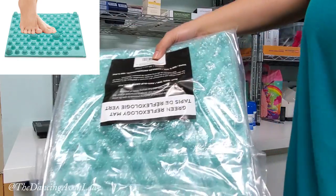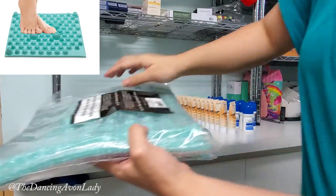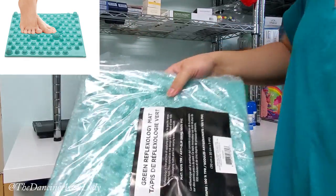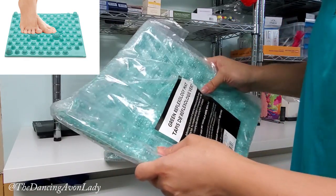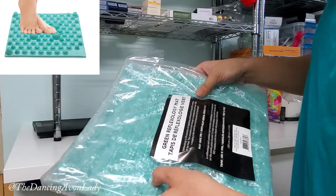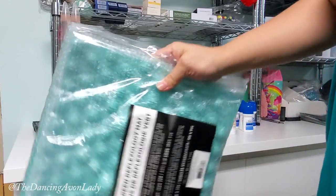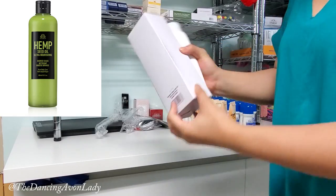These are green reflexology mats. Basically, they have little nubs here so that you can stand and massage the bottom of your feet. I had shoes that did this. They broke. And so I got this. So hopefully this will be just as good, because the bottom of my feet often hurt, especially after teaching dance all day. The new hemp seed oil.